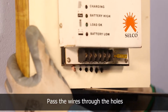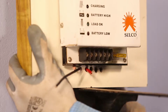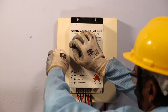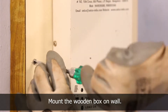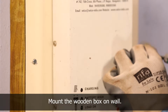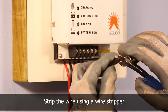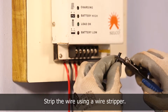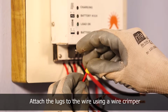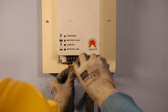Pass the wires from the panel, battery and load through the drilled holes of the wooden box. Mount the wooden box and the charge regulator to the wall using a screwdriver. Strip the wire using a wire stripper and attach the lugs using a wire crimper, and then connect them to the charge regulator.